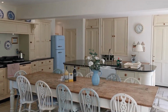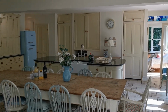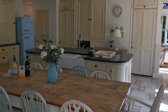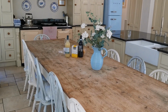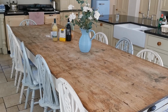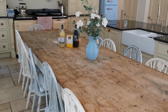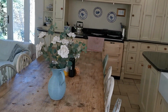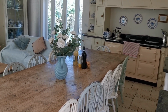This is a really lovely size room. Massive island unit there, as you can see, with utilities built in. We've got dishwasher, double butler sink, plenty of storage. The table is a real wow for guests, particularly when you're entertaining multi-generations of one family. Seats up to 12 quite comfortably. It's an absolute whopping great big pine plank topped Victorian farmhouse kitchen table.